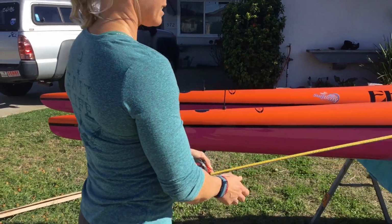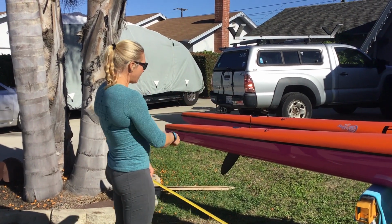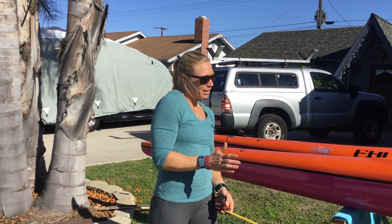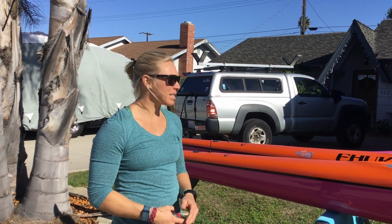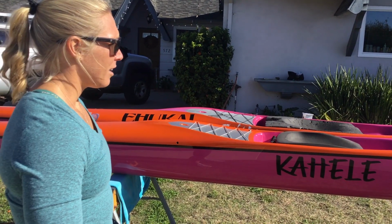a little bit. And since we do already have the seats set evenly, you'll notice that the Kahele's rudder is closer than the Ehukai's rudder. So the further forward you get that rudder in the boat, the more responsive that's going to be in the downwind bumps. So I don't want it set too far back. So that's probably one of the reasons I like that so much when we get into those open ocean conditions. Overall, I've enjoyed the Kahele a whole heck of a lot.